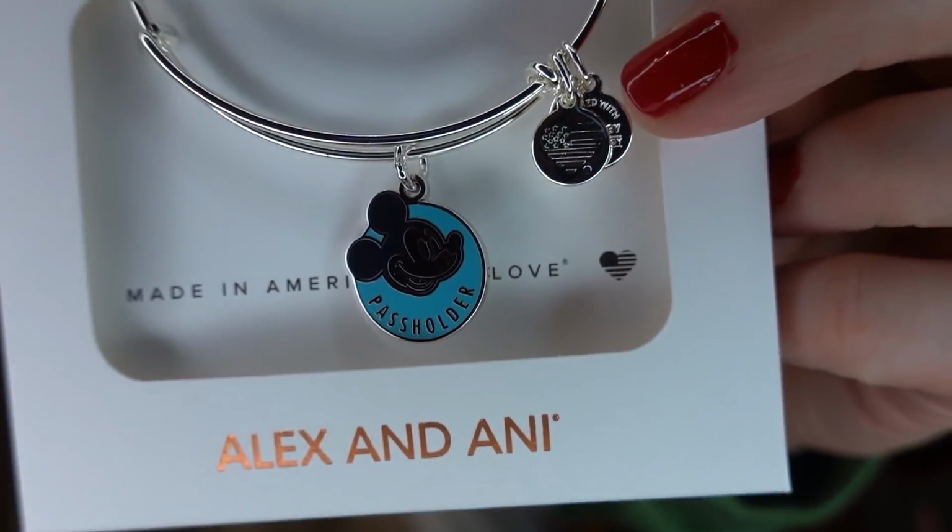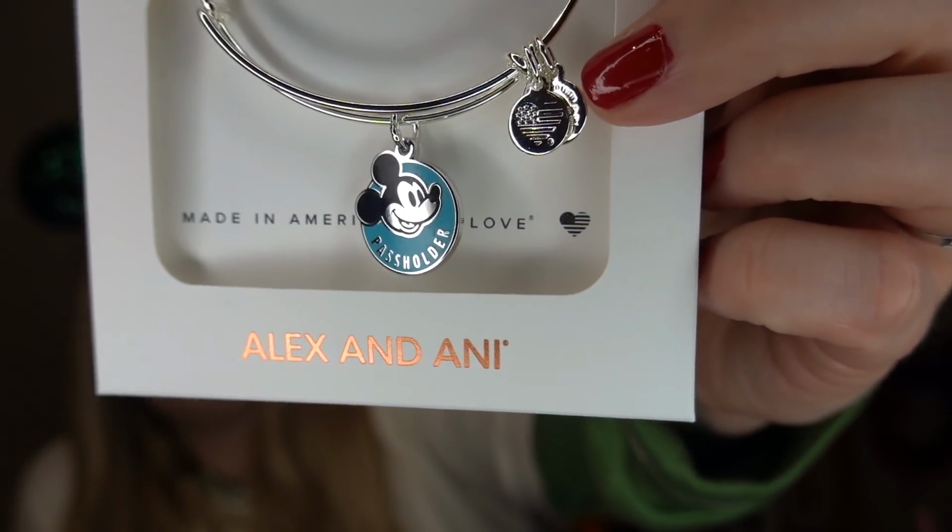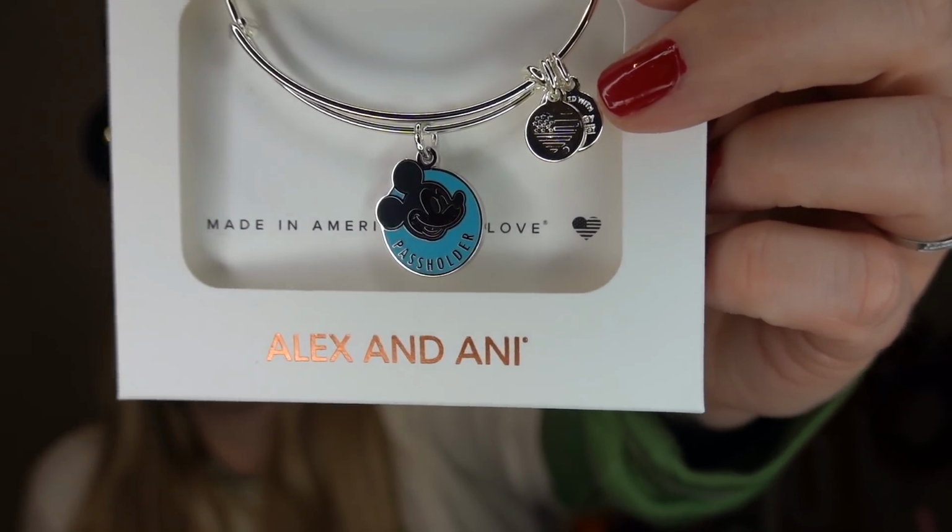So the first one I got was an annual pass holder bracelet. And again, it has the old annual pass holder emblem, which we love. It's got Mickey Mouse, it says pass holder. It also has a really pretty light blue background, which you don't often see in pass holder merchandise. Usually it's bright red. So I really appreciate that this was what they went with, because I do think it's really pretty.